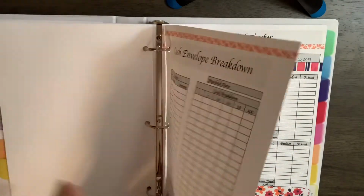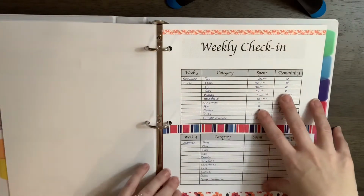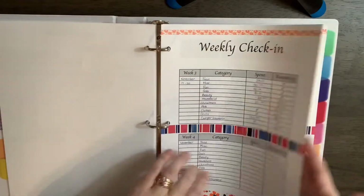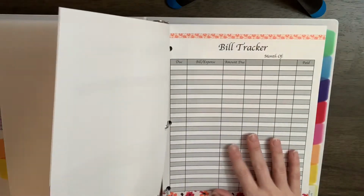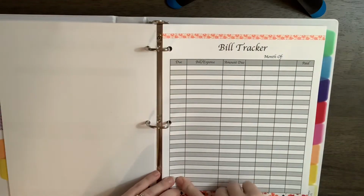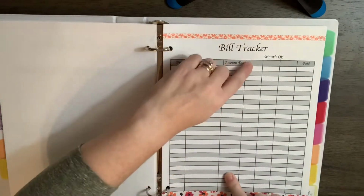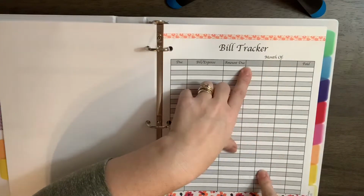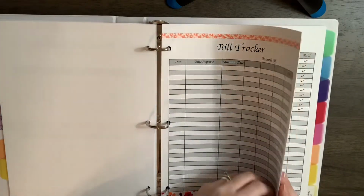You can also get the weekly check-in forms, so there will be weeks 1, 2, 3, and 4. You can also purchase a bill tracker, so you can write down all your bills, when they're due, and the amount. If you break that bill up into different paychecks, you can write the amounts, and then you can check off that you paid it when you have done that.